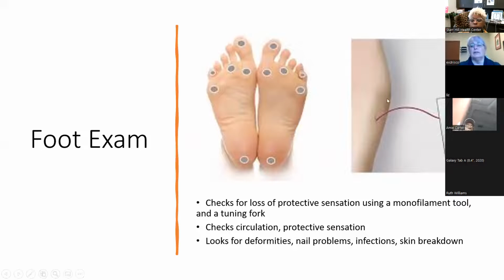Okay, so this picture here on the right is that monofilament with just a slight bend in it, so that people can tell me whether they can feel it or not. And I always have people close their eyes so they can't see which toe I'm touching and when, and have them say, yes, I can feel that, as I touch each of these different areas.